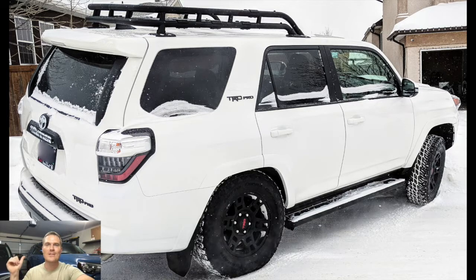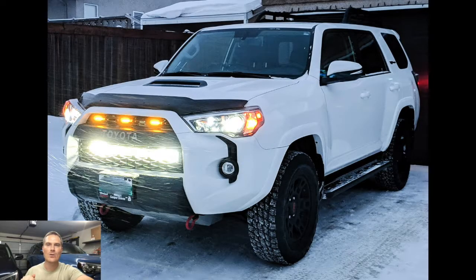Remote start is one of the things I do want to do in the 4Runner. He's able to start it with his phone, which is pretty cool. So Mark, let us know if when you unlock the car, it shuts off with that or if it just stays on. And he also has the AUKEY dash camera with GPS.